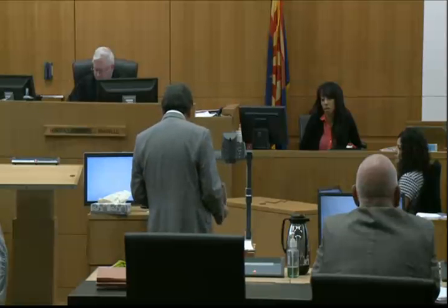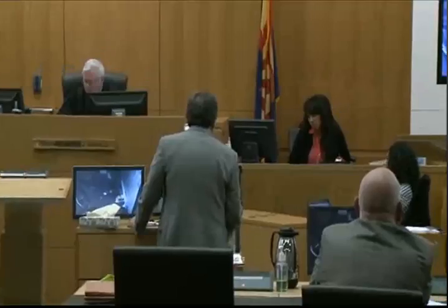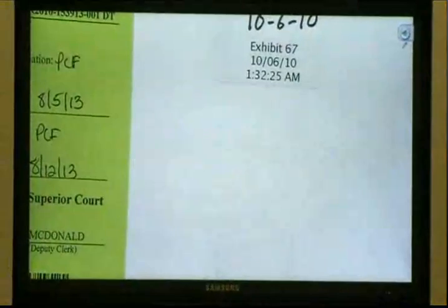To sort of focus in on this globe issue, exhibit number 67. See a globe there? Anywhere? No. And the time on that one is 1:32 and 25 seconds, on the 6th of October. Take a look at exhibit number 69. You see this one? Yes. And the time on that one is what? 1:32 and 33 seconds.